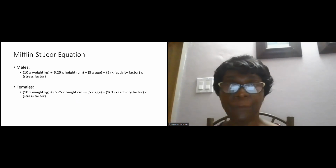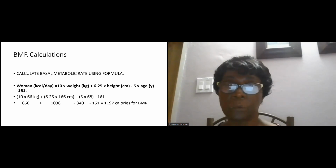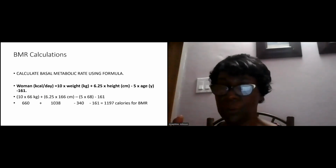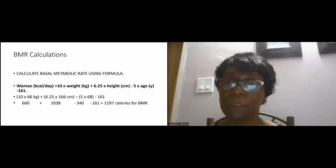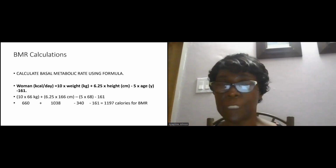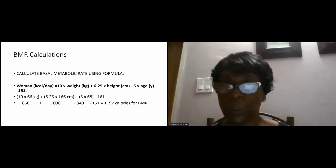Now for mine, when I calculated mine, I got 1197 calories for my BMR. That's the amount of calories I would use when I'm at rest. But the other factors you have to bring into consideration, like your activity level and your stress level, because if you're very active, you're going to have to eat more food. If you're sick or you're stressed, your body is going to need more nourishment.